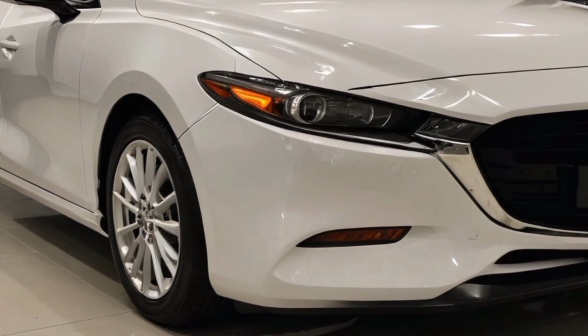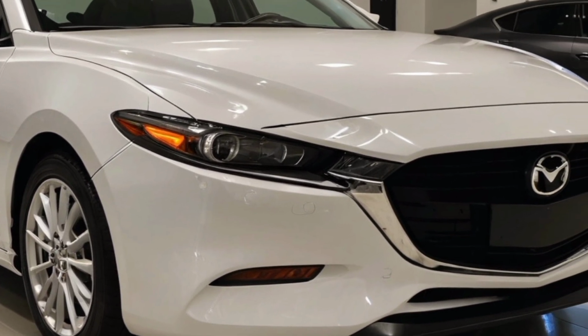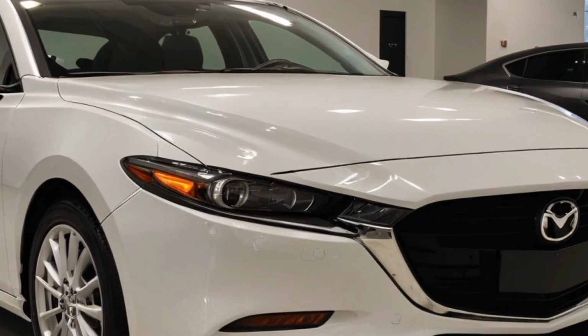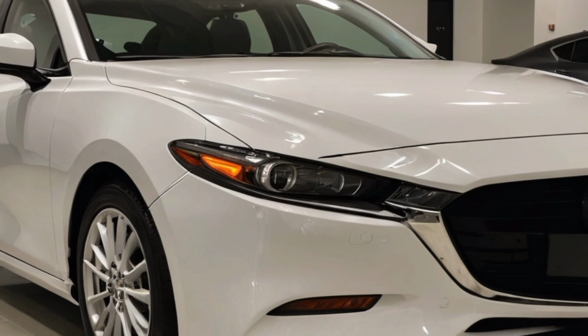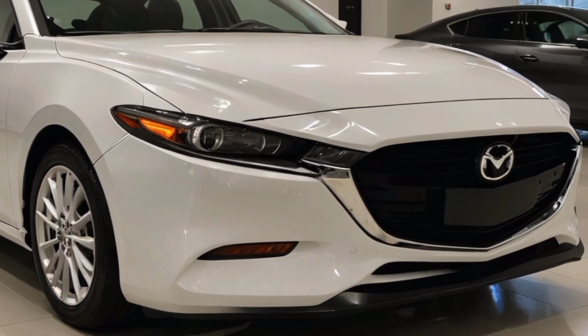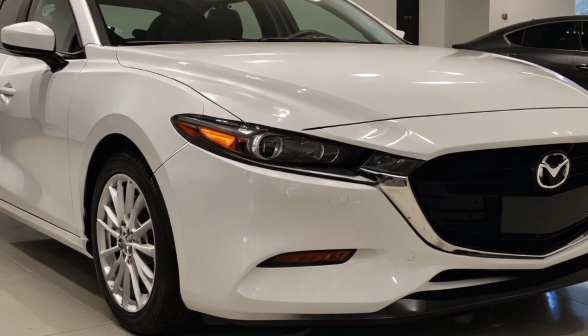Today we're diving into the all-new 2025 Mazda 3, an icon of performance and style. If you're a fan of compact sedans that offer both elegance and excitement, then this car is for you. Mazda has always prided itself on its design philosophy, and the 2025 Mazda 3 is no exception.